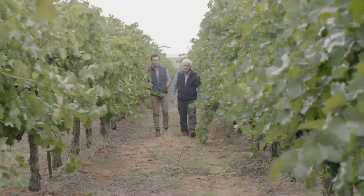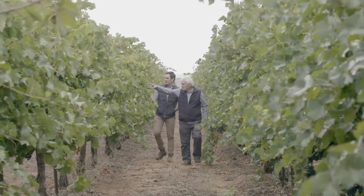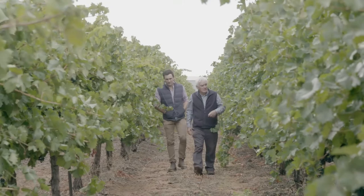It was a soldier settlers area back in the 50s when it was first started, and it was traditionally dried fruit, and now it's wine grapes. In the early days, it was a variety. They had oranges, stone fruit, dried fruit, and wine grapes. But over the journey, most of the stone fruit and dried fruit wasn't profitable.